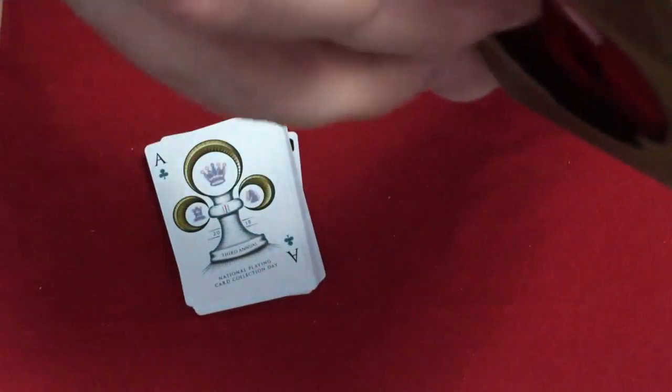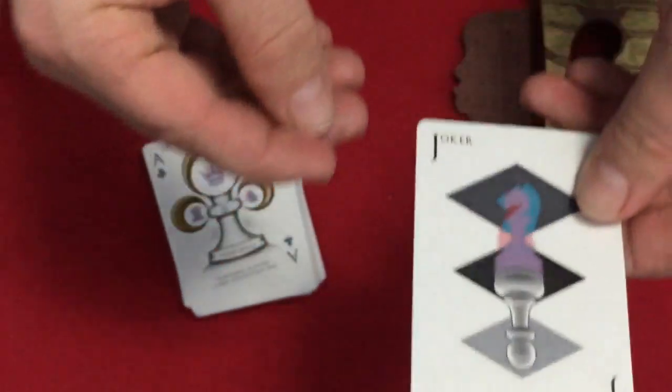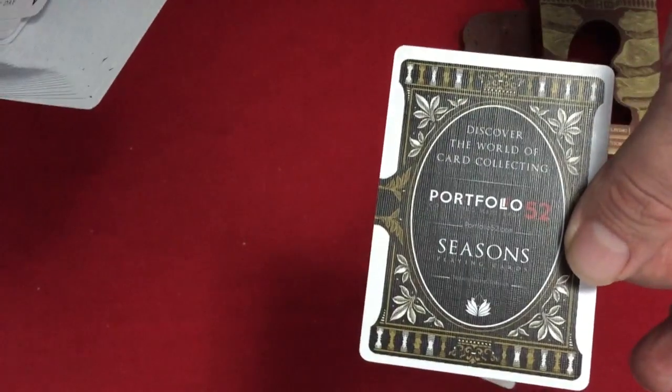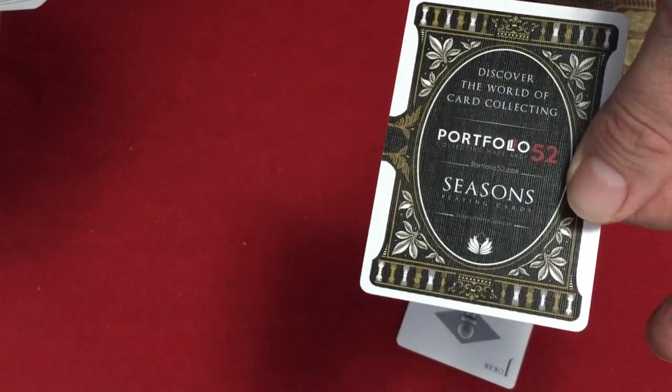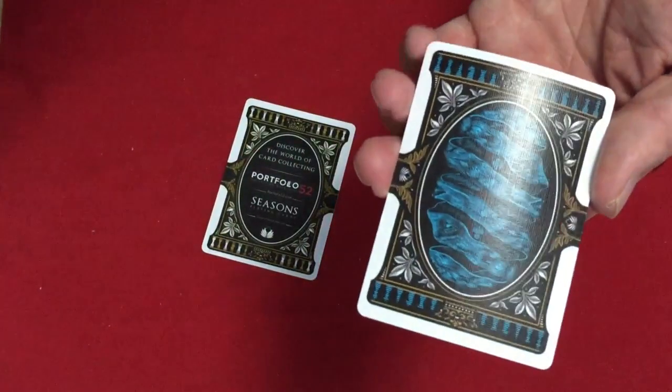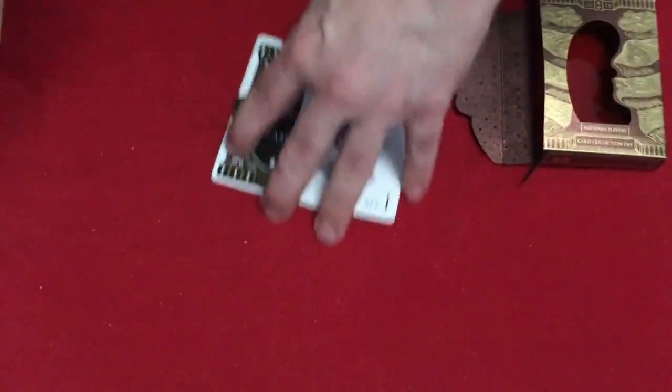And we open it up, and there's another problem. Cards like this stick in there. So you get one card. It's a Joker. Looks like that. There's an ad card for Portfolio 52 and Seasons Playing Cards. Discover the world of card collecting. This one has red on the back with the red suits, heart and diamond. This one has blue with spades and clubs.